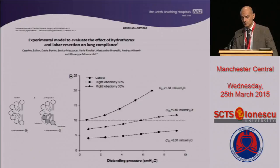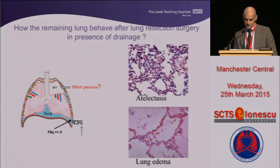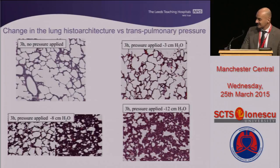And this means that to reinflate, to expand the lung to the same volume, we need to exert a very high distending pressure, and this creates overstretching of the residual lung, and this is the cause of many complications, as you can see here, from these pictures that I borrowed from Professor Misarocchi.